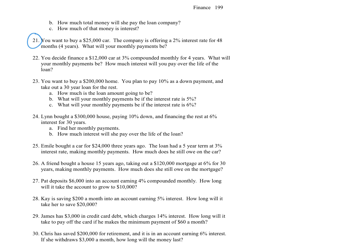You want to buy a $25,000 car. The company is offering a 2% interest rate for 48 months. That's 4 years. This time we want to know the monthly payment. So we know the loan amount is $25,000. We want to figure out that D.